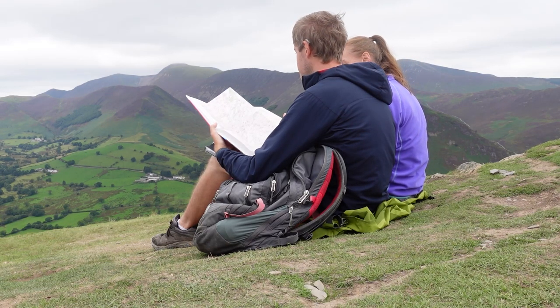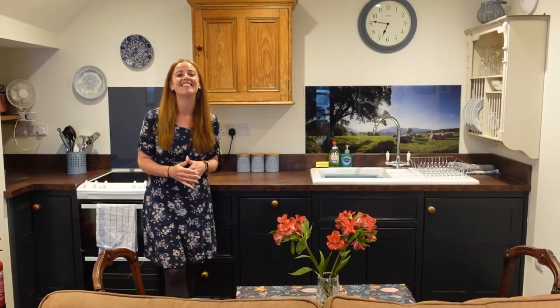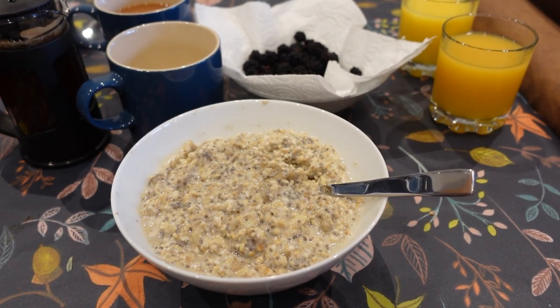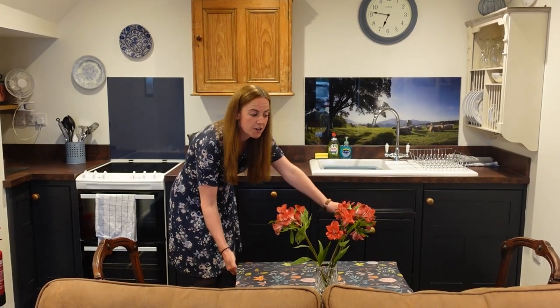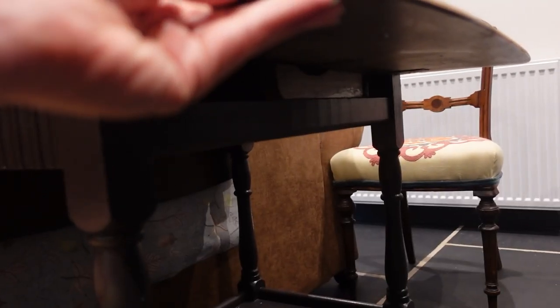The next part of the open living kitchen diner is the kitchen diner, and this is definitely where we have spent a lot of time, especially for breakfast and in the evenings. There's a really small table here, but it is actually one of those ones where you can pull it out and there's a little bit underneath. The kitchen's relatively well equipped, so I suppose I'll start over in this corner.